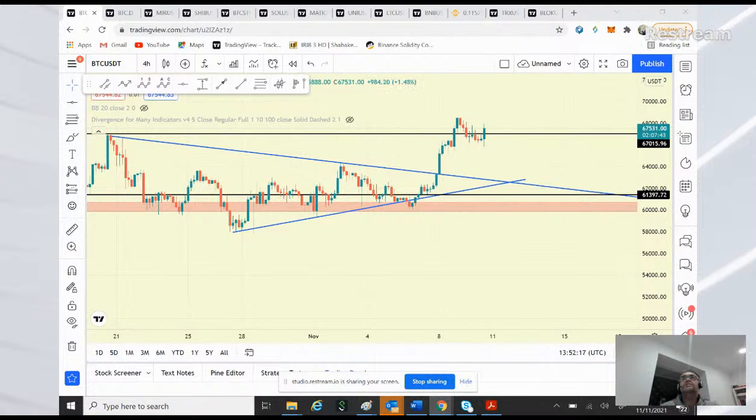Also, apart from BTC movement, we are going to do a little bit of practice on how Bollinger Band works. In the previous videos, I showed you how you can use a Bollinger Band to predict the price movement. But here we're going to take it a little bit further. First of all, let's take a look at the BTC.